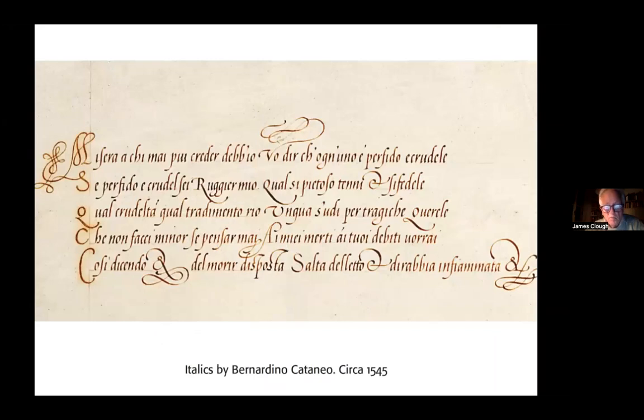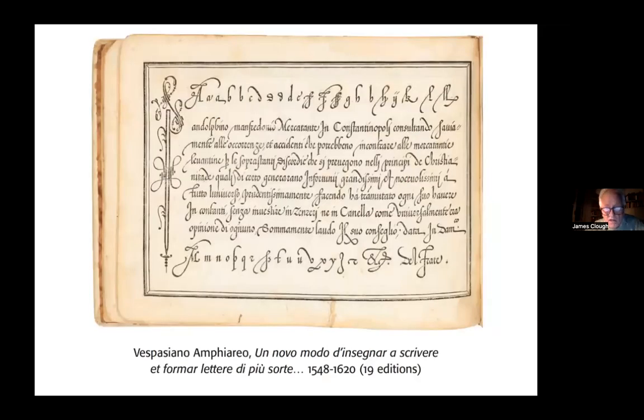1540. There's an example of written italics by Bernardino Cataneo. You can see the style became pretty popular in Italy and elsewhere too. It's a beautiful style of writing, easy to read, nice to look at as well. Well, here was another revolution within the revolution. This is Vespasiano Anfiareo's book.